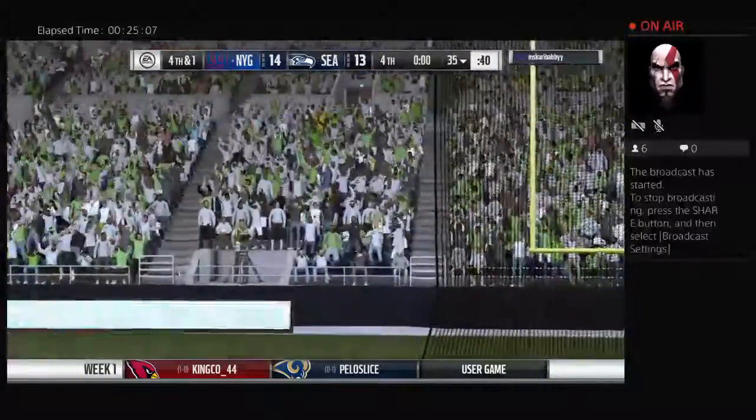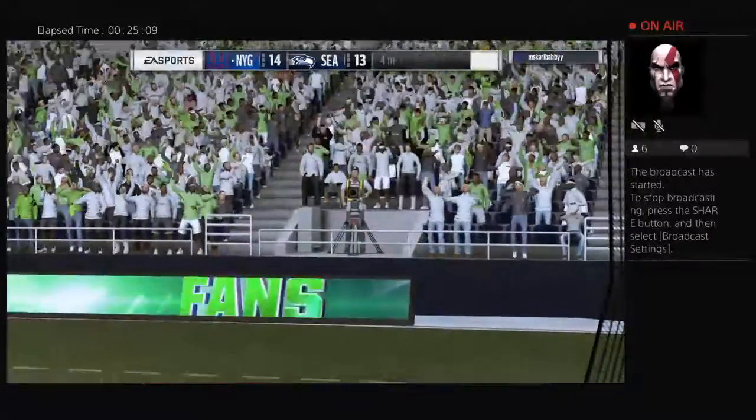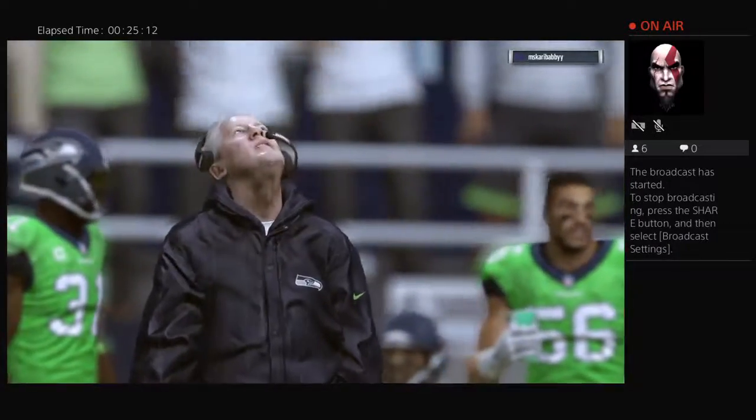And no, wide left. It's no good. And a tough finish to this one.